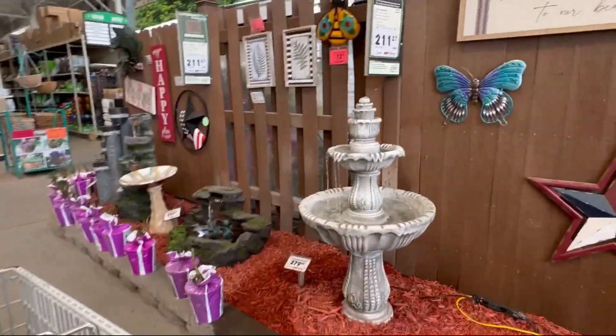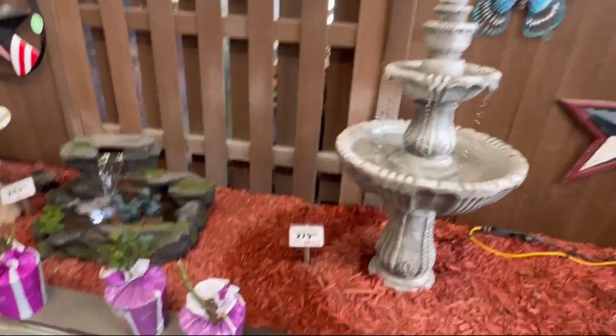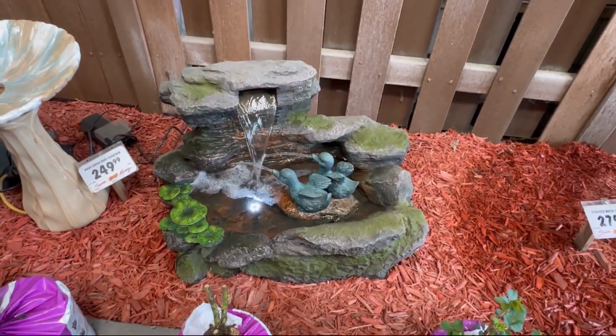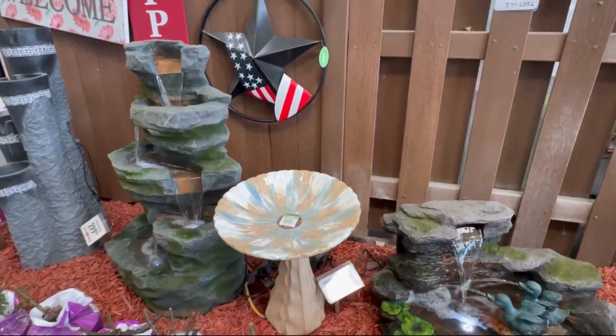Well, just for looks, I think I like this one the best. But I think this one's really cute with the ducks squirting the water out of their mouth. I also like this one here too.